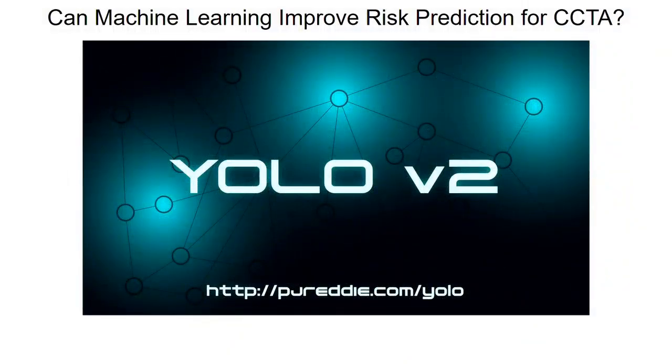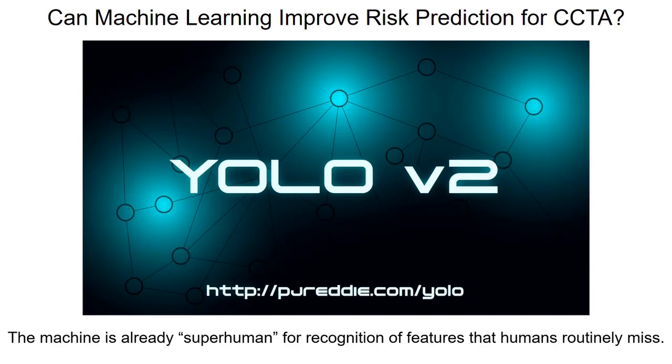I think the first thing you'll see is there's probably a couple hundred of these AI machine learning companies out there trying to do this, and hundreds and hundreds of academic groups trying to do this on medical imaging. And I think what you will see over the course of the next decade is that what we do on a daily basis will be gone, right? The way we interpret an image will be done automatically. The way we interpret a perfusion scan will be done automatically. And just to show this point, the machine is already superhuman in terms of recognizing features that we routinely miss.